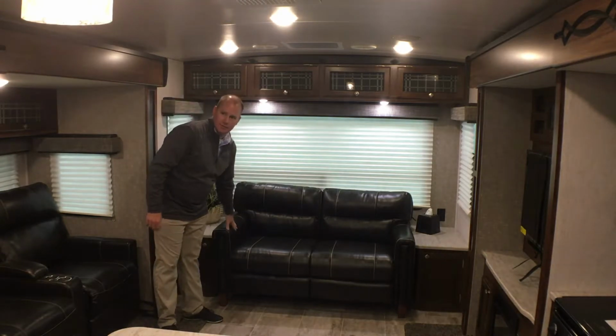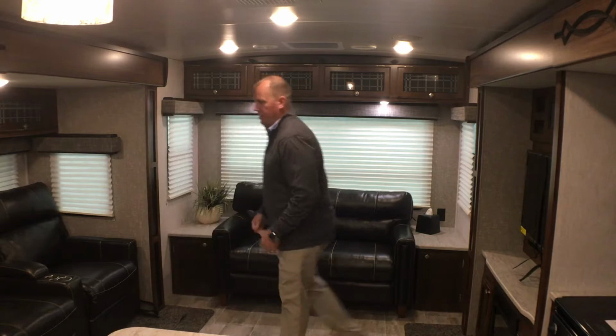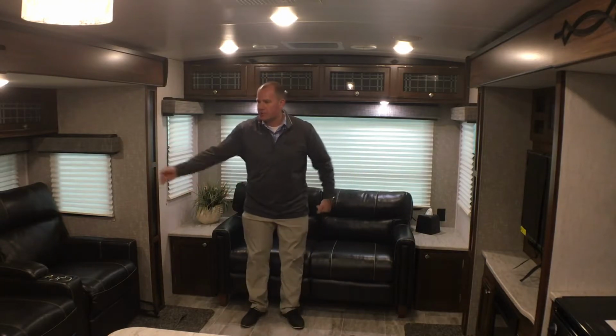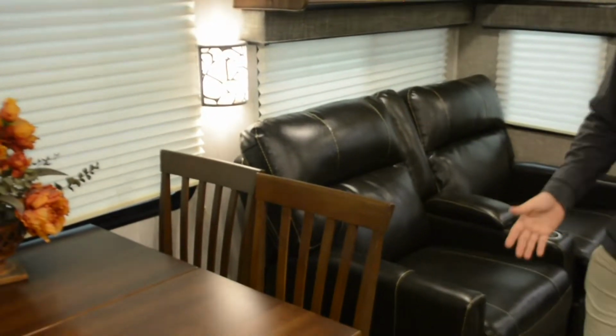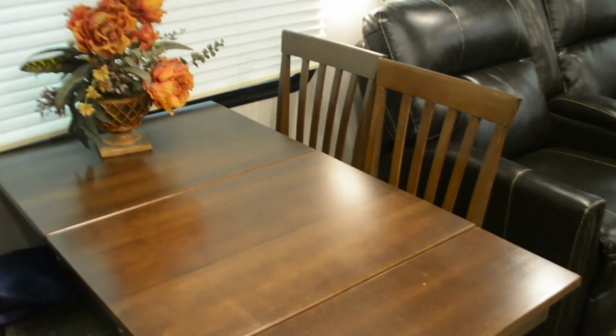Trifold sofa in the living room, as well as reclining theater seats on this side. So you get both the sofa and the theater seats in here, sitting directly across from the TV. So it's got great cross-conversational seating, as well as nice position for watching the TV. All 3375s have the freestanding dinette as a standard, so it's going to come with that. You get the 4 chairs, and then you have a leaf extension in the table as well.